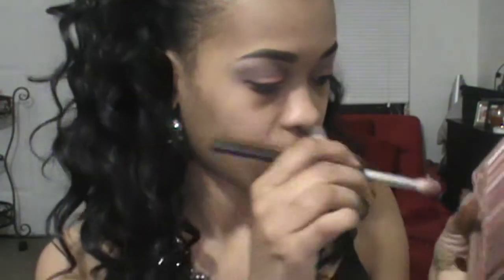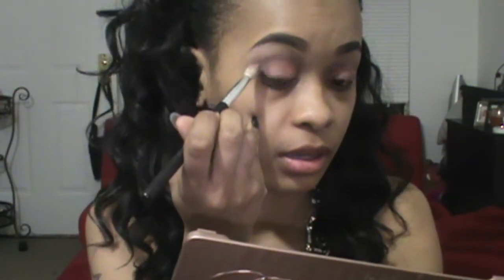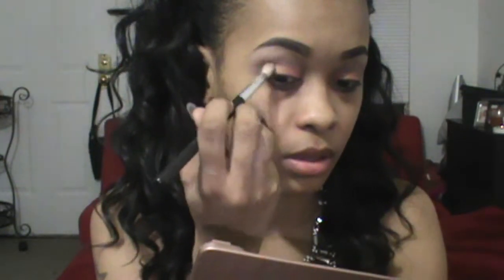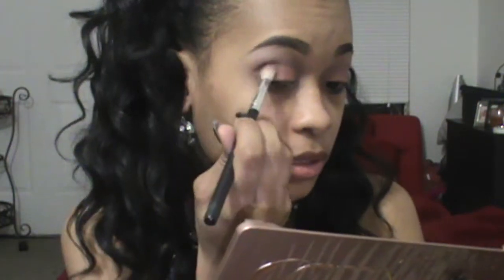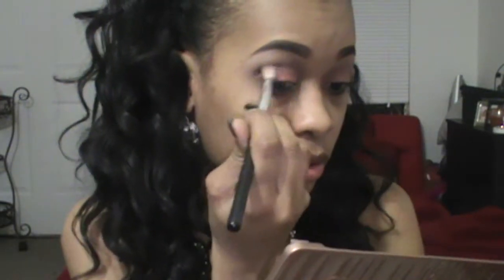I don't know. So I'm just gonna take a little on my brush, and then I'm going to place it right here at the outer corner. Place it there, and then kind of wiggle it. Blend it like that. Not moving too much. And apply some more. I'm pretty much trying to cover that third of my eye that I didn't apply the expensive pink to. So that's pretty much the only place I'm applying that.